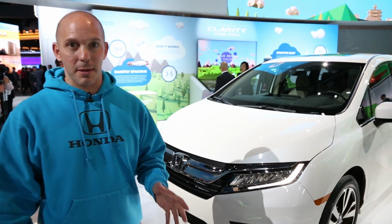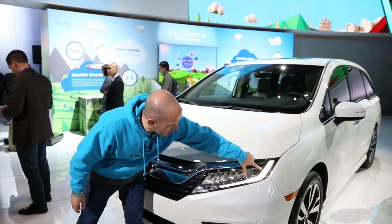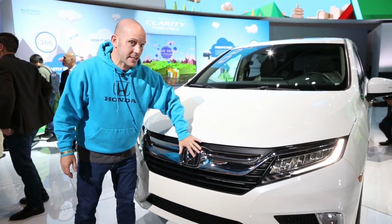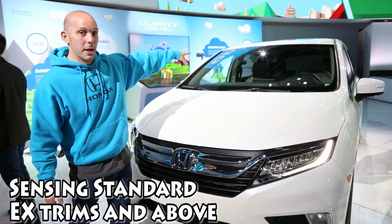This new Odyssey is completely redesigned inside and out. Let me show you some of the cool features. In the top level trims, these are all LEDs now, the whole front, all new front fascia. This Honda H is now where the sensing is. So all the sensing is hidden behind here, and there's still a couple cameras up top.